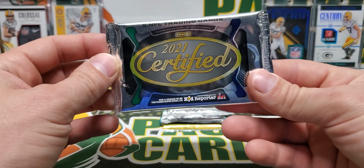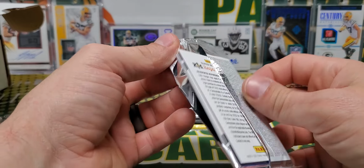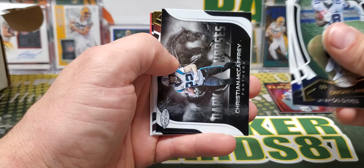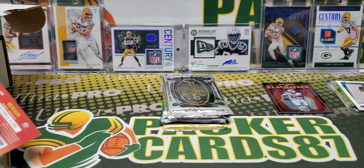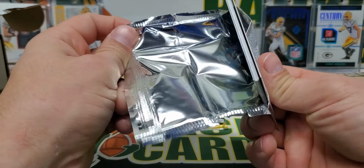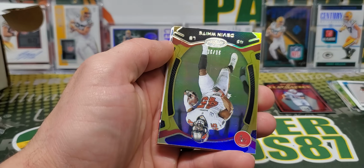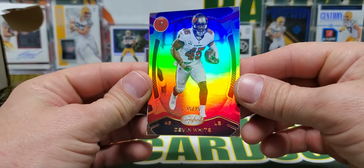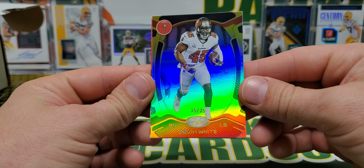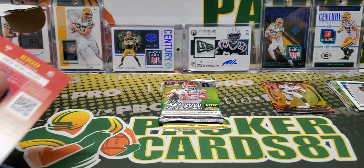Next up is going to be 2021 Certified. Got two packs of this. All right. CeeDee, McCaffrey, Dark Horses, Hill, and Metcalf. So nothing crazy in that pack. Let's see if this pack has something different. It's another thin pack, so we could get the auto, but it looks like we got a color refractor. Devin White out of 25. Nice. Gold out of 25. 25 of 25, actually. Nice. Nick Chubb, Singletary, and McLaurin.